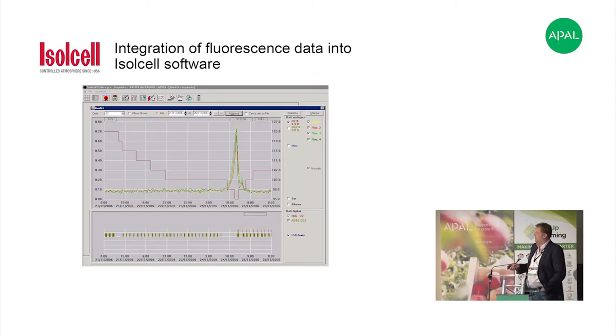This is what it would look like on the computer screen. The red line doing the steps is the oxygen level going down. The colored lines going up and down at the bottom are the actual fluorescence sensors. You can see that at one point in time, they all go up. That's the actual fruit saying, not enough oxygen. I'm going to start an anaerobic respiration process, and you need to give me more oxygen. At which point we raise the level of oxygen a little bit higher, and the fruit calms down. This is the first step that you would do to set your initial storage parameters.